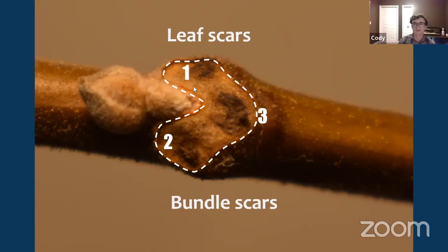These, in some species with big leaf scars, are really easy to see. Sometimes the bundled scars are very prominent, very dark, or very differently colored from the rest of the twig. When you're looking at things like that, there's obviously a ton of variability. You're looking mostly for the size of the leaf scar, the shape of the leaf scar, and then the number and arrangement of these bundled scars.